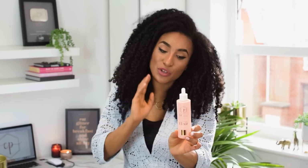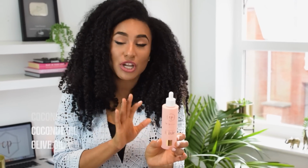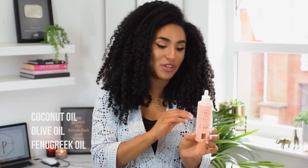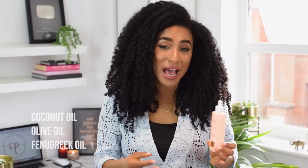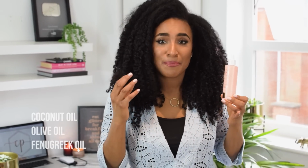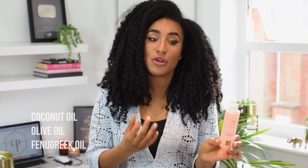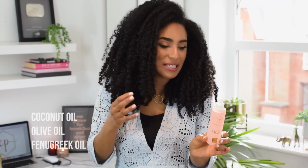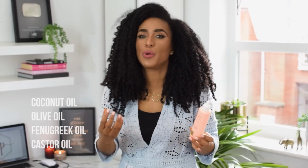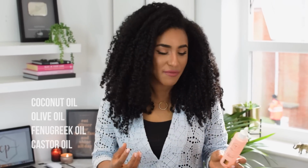So the ingredients that we've used are coconut oil, olive oil, and fenugreek oil, guys. Fenugreek, as you know, contains lecithin, iron, manganese, magnesium, lots of hair nutrients, let's say, and it's very well known for stimulating hair growth. It also contains castor oil, which has been known over time to thicken hair follicles and increase the rate of hair growth.